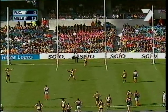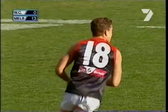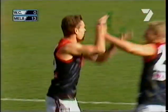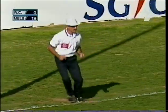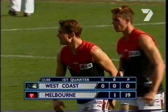So Brad Green, he had plenty of time to think about this kick. His form impeccable in front of goal. 21 goals, 9 for the year. And he's done enough to put it through. Gee, Scotty, wasn't his best kick, I don't think. He squeezed it in, just squeezed it in there.